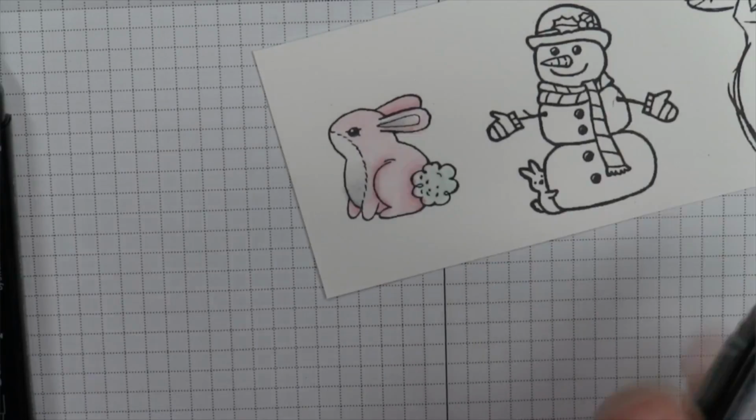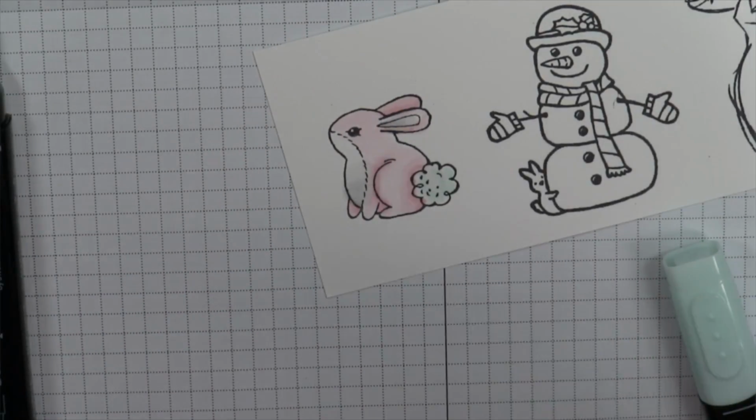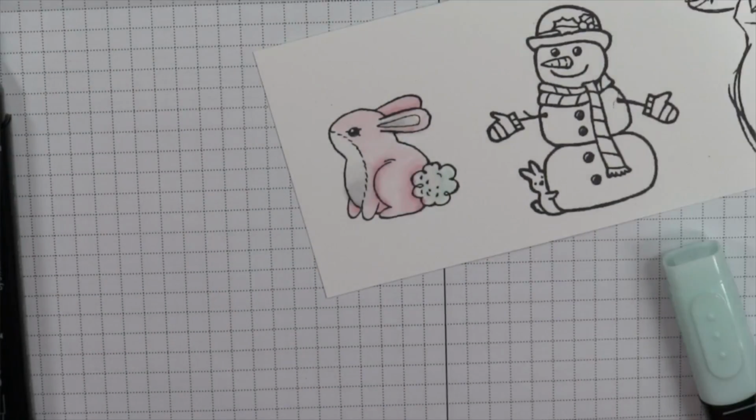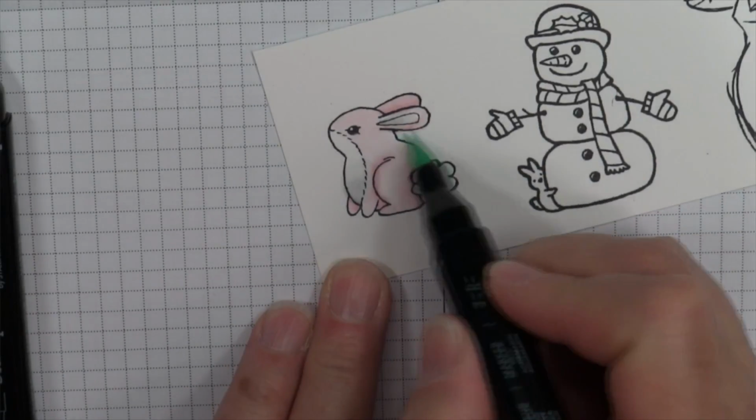So there's Mr. Bunny. I got his ears shaded, his tail. I did his tail in blue. Another way you can shade, not just with gray, is blue. Also, here, I'll do it over here. You can also kind of ground him.